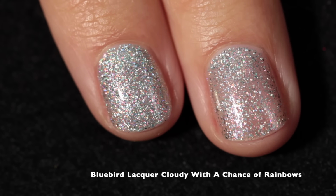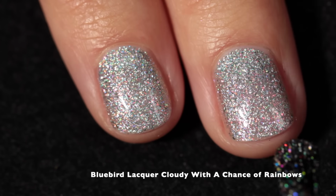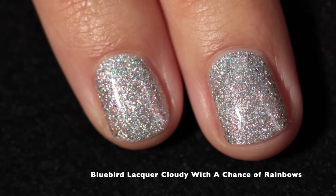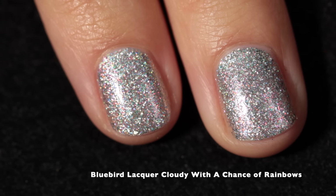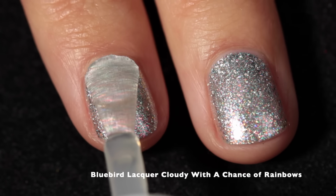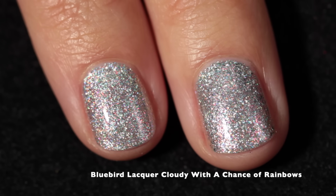This has a beautiful formula. It has great opacity in 2 coats, and it really does have a rainbow of colors in there. Lucy did a beautiful job with this polish. I will recommend glossy top coat. It does dry down dull, and this has a really pretty holographic effect.